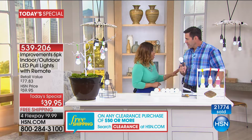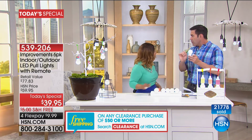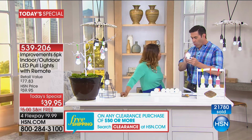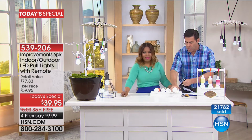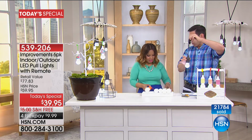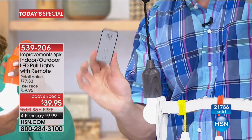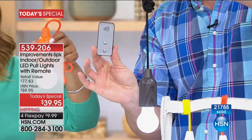So first ever is today's special, largest value, exclusive, literally lighting anywhere you'd like. First time we've done indoor, outdoor. These are water resistant, shatterproof as well, which are super fun. So if you're gonna hang them, almost a 4-foot cord, so if you're gonna put these high up in the trees, the other thing we've included, aside from that long cord, is a remote control, an easy to use 2-button remote control.